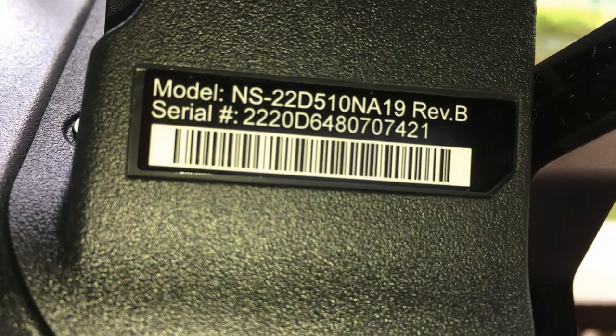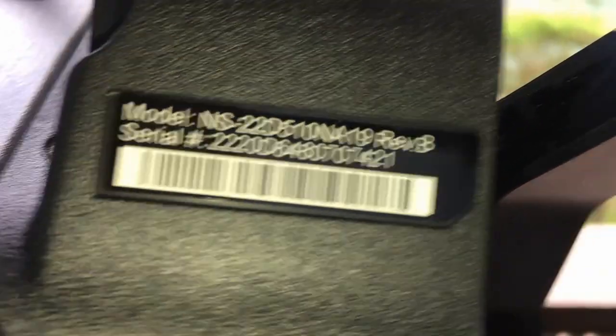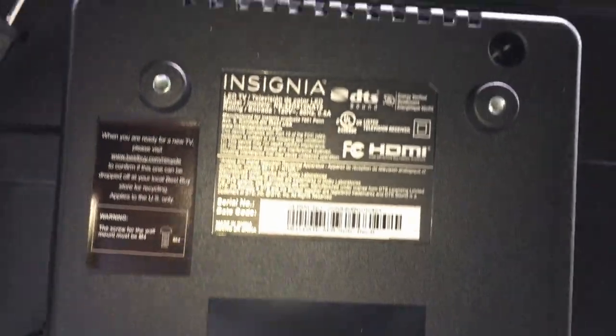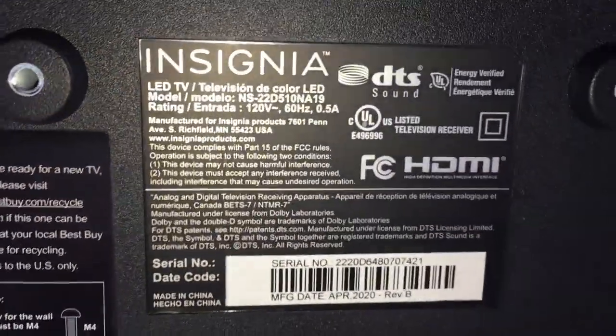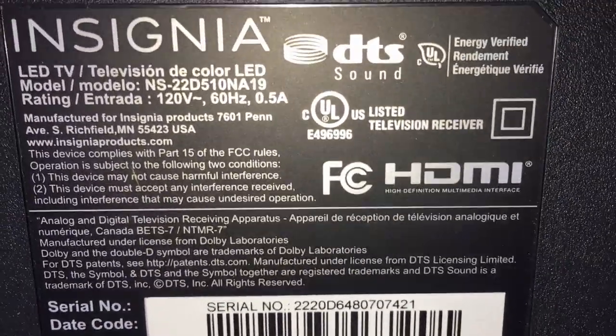Model number and serial number. You can mount this on a wall or a tripod or a monitor mount or whatever have you. And when I say tripod, it's because I have some monitor tripod stands.